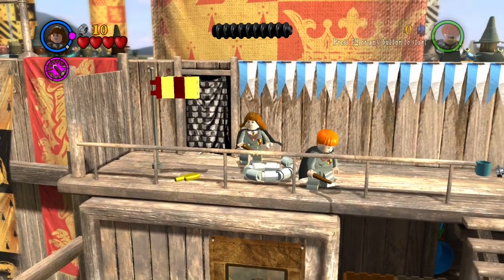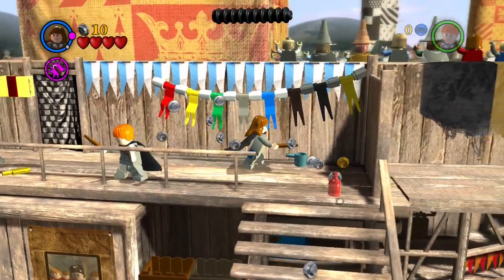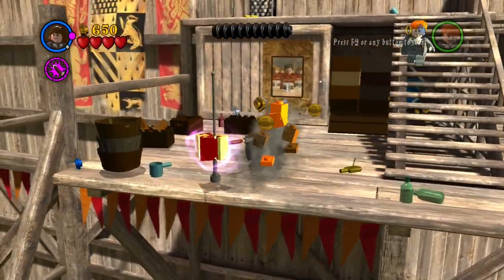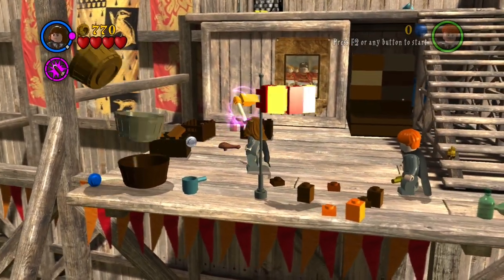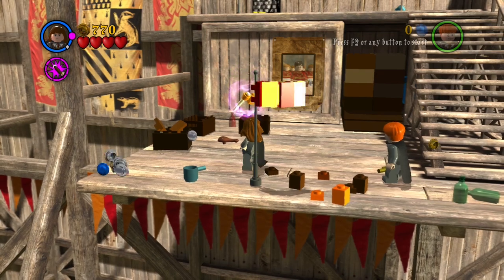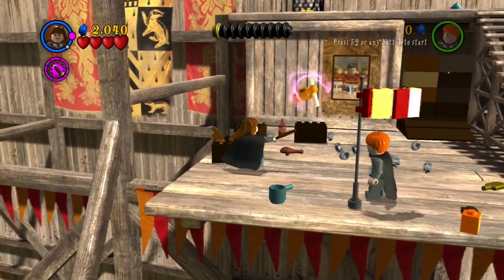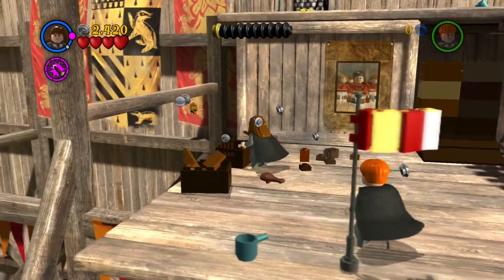Okay, so keep up. Watch out for flags. Understood, understood. Let's see if we can't get all the flags. Some noisemakers. I like it. Is this the same one? Nope. They blow up after.